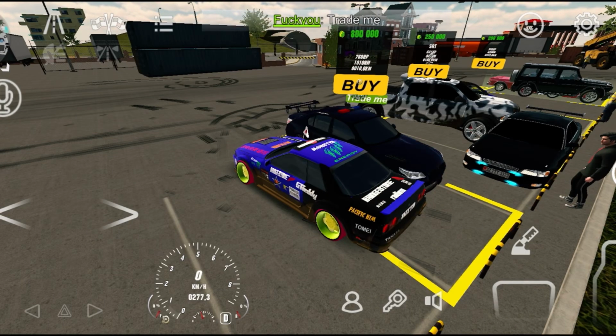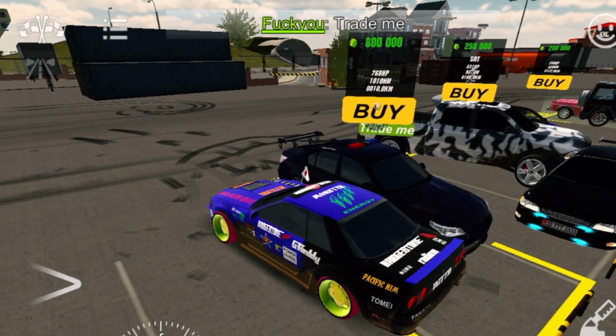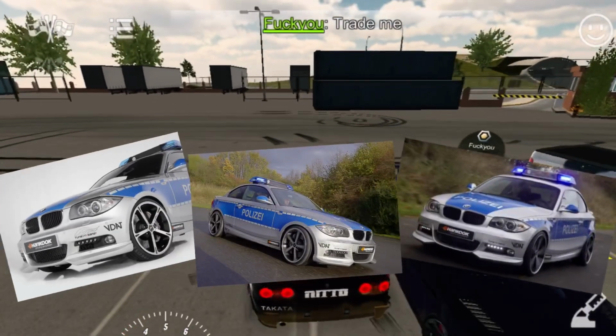Today I bought one very cool car and decided to make something unusual out of it. I found a very cool design on the internet. I will try to repeat it.